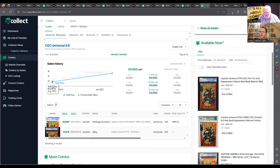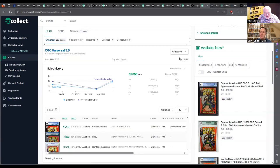What does the 9.6 go for? That's my way of judging if these books are where you'd expect them to be. I would expect a 9.6 to be about $1,500. Yeah, 16, 17 maybe. Oh, wow. Look at this. This one had a crazy ride.